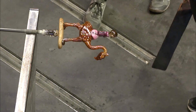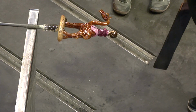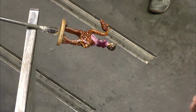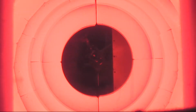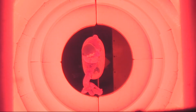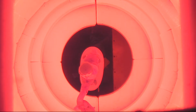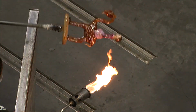So at this point, once she gets the head in position, we'll really take a moment to balance the heat out. If you put this away too soon and that head connection's still a little soft, the head will just sink down and slump down in the annealer. So we generally take a series of very quick heats at this point, maybe do a little bit of torching, but balancing the temperatures.